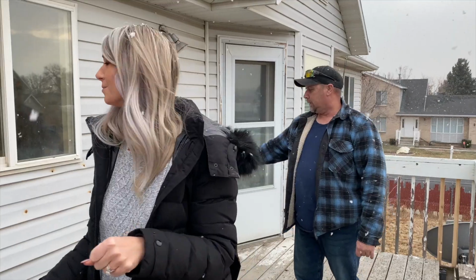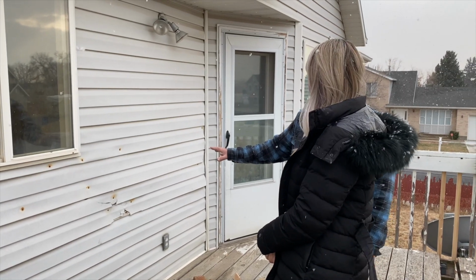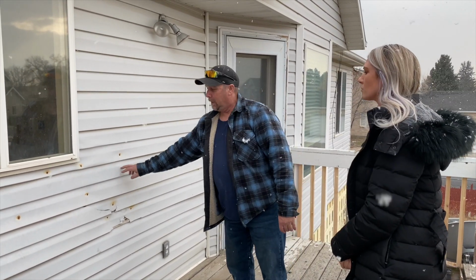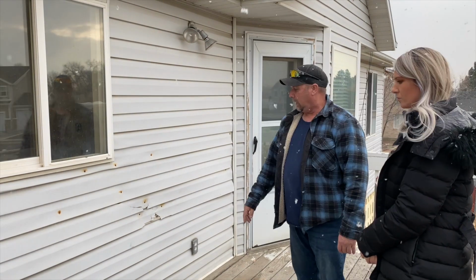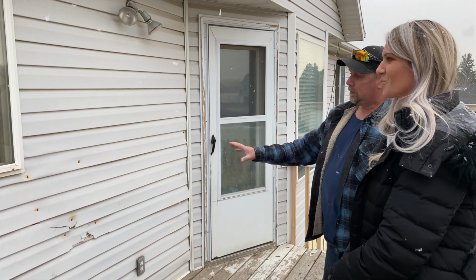Ooh, good to know. This right here is a perfect example of why not to put your barbecue against the house. That's what this damage came from. They had their barbecue there, and it melted the siding out, so they just took screws to it. Don't put your barbecue against your vinyl house.